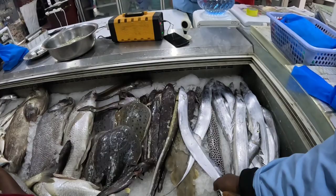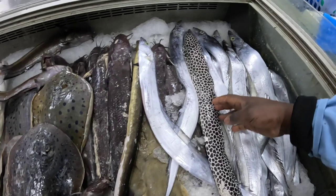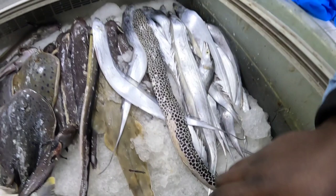This one is called eel. Eel? Yeah, eel. But Chinese call it snake fish. Snake fish. Yeah. That's the snake fish. Okay. Snake fish here, Kwele.